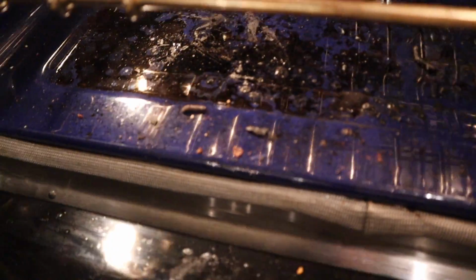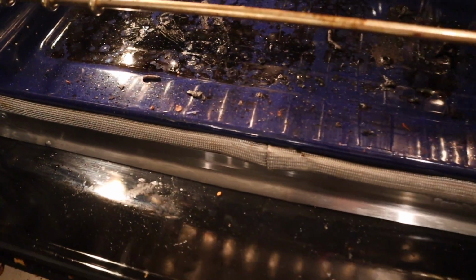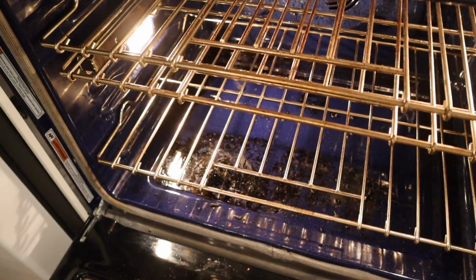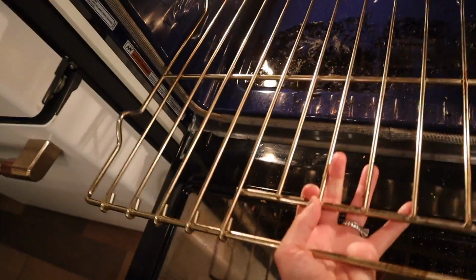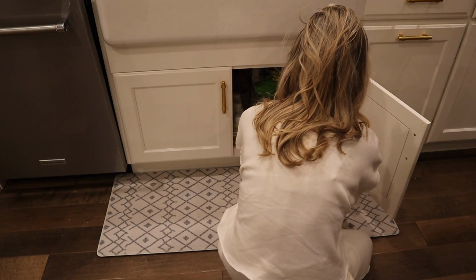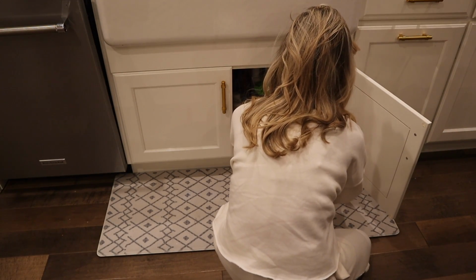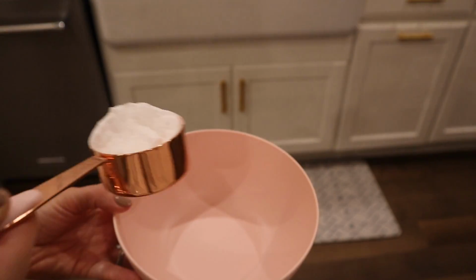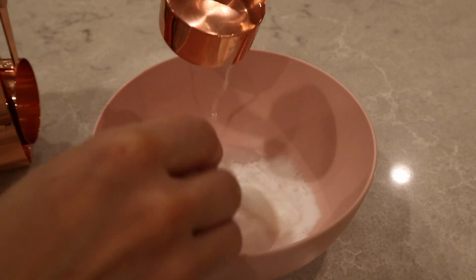So the recipe, they say, is like a half cup of baking soda, and then you just pour enough water in to make it into a paste. I use lemon essential oil in it as well because one, it smells amazing, and two, it's a natural degreaser. So that's what I use for my paste here. I'm going to put it all over the oven and then scrub it out and pull things out with my hands. They did say you could leave it overnight.